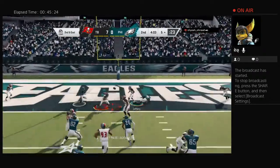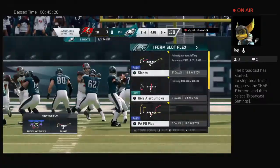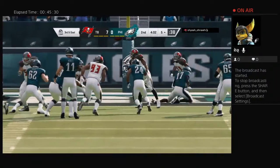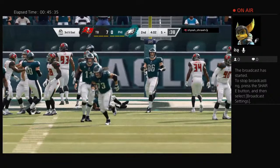To throw, it's Wentz. Toward the end zone, but that's going to wind up incomplete. Not only did they drop what looked like an interception in the end zone, they blew a golden opportunity to shift the momentum.